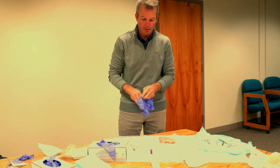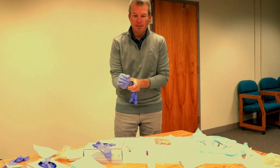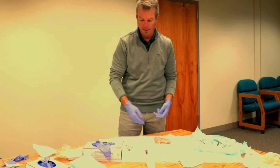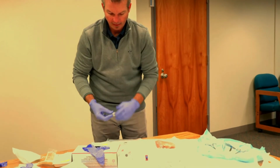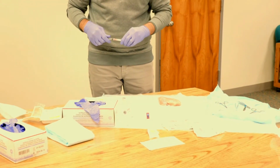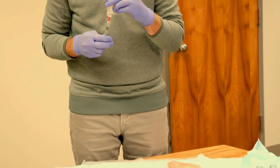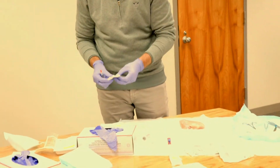I'm going to be showing you a suture technique, and this is called simple interrupted sutures. The first step I do when I have a patient with an obvious laceration is wear my gloves, and then I'm going to be anesthetizing the skin. Of course, you'd want to clean the skin with chloroprep or betadine or whatever your facility has. And then we'd be using 1% lidocaine as the numbing agent, very similar to Novocaine, just a different brand name. I'm sure all of you have had Novocaine at one point or the other.